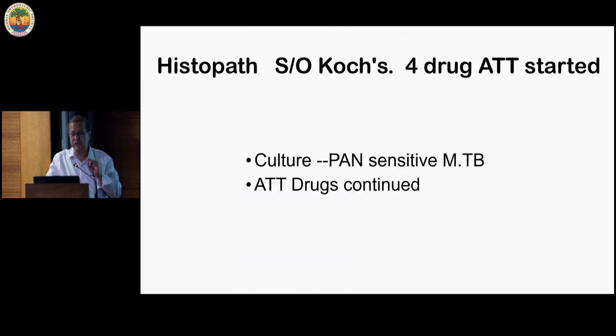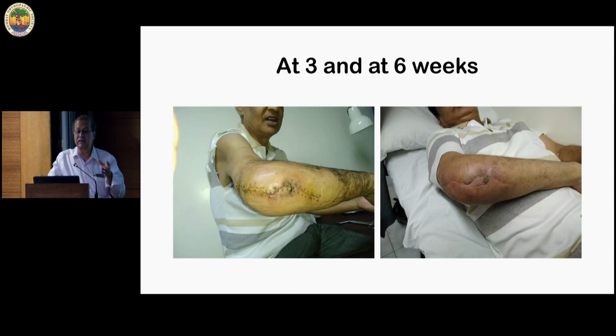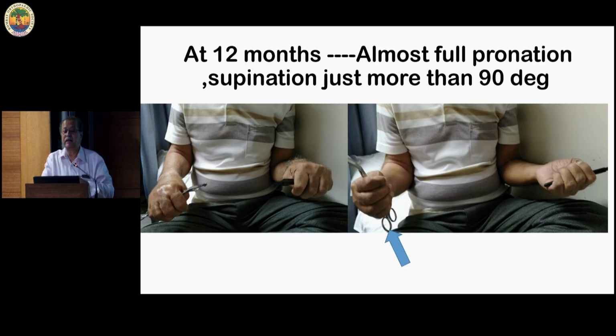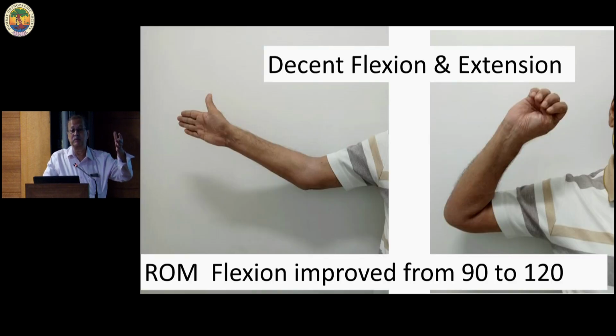So this is after synovectomy. Histopathology was TB. We started 4 drugs, ATT, pan-sensitive TB. This is at 3 and 6 weeks. The culture grew. This is the X-ray at 5 months. And this is at a year when we stopped anti-TB drugs. He has almost full pronation. But again, as discussed in the paper, there was hardly any supination. So essentially, the movements improved to a large extent, but he did not have fantastic movements. But of course, work-wise, there was no problem.